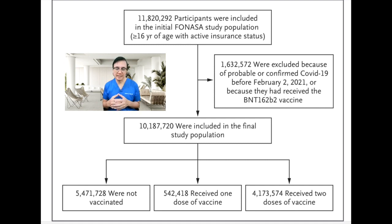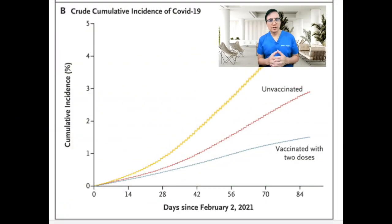So if you look at this figure, it shows the crude cumulative incidence of COVID-19 in the study cohort. Clearly, you can see that in terms of incidence of COVID-19, it has been shown that unvaccinated patients really have the highest risk of developing COVID-19 infection. If you look, there's really a difference in the vaccine effectiveness among partially immunized persons in terms of prevention of COVID-19, the prevention of hospitalization, the prevention of admission to the ICU, and the prevention of COVID-19 related death.